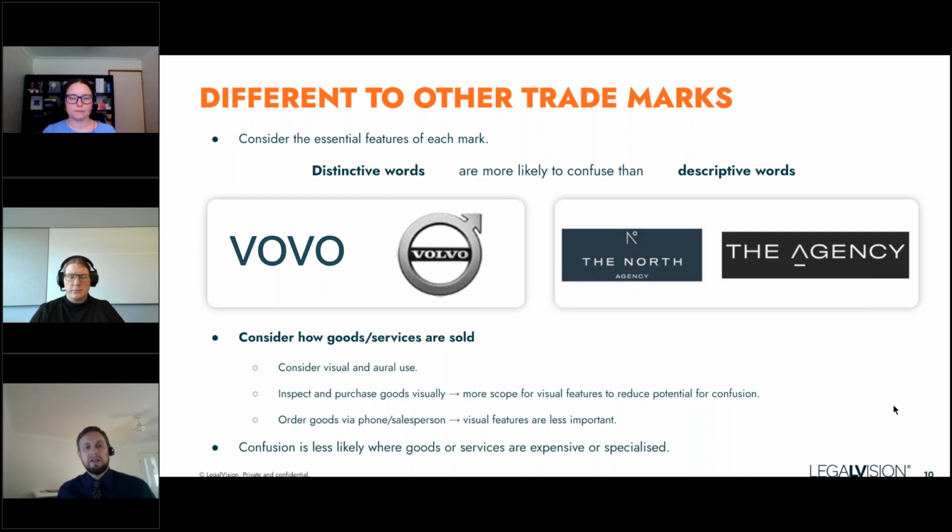Now, it's important to realise here that when deciding that, the hearing officer wasn't taking into account the reputation of the word Volvo for motor vehicles. The hearing officer was assessing it based on the look and the sound and the meaning of those two marks and coming to their conclusion. And that conclusion was deceptive similarity.